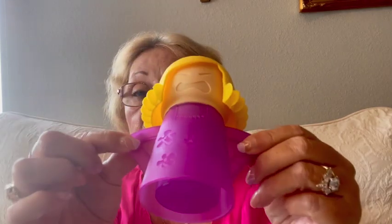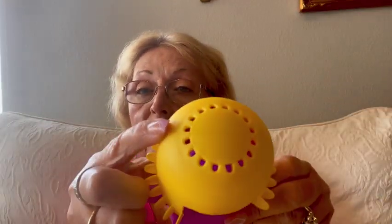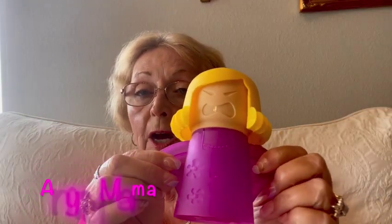And did you know that TEMU sells essential oils? Well, they do. I just found out, and they'll be coming in my next haul. Anyway, then you put it in the microwave for 7 minutes and let her cool for 2 minutes and take her out by her hands. And then the steam comes out of her little head there. That's why they call her Mad Mama. And you wipe out your microwave, and it really helps clean it. Now, read the directions. She comes with directions, okay?